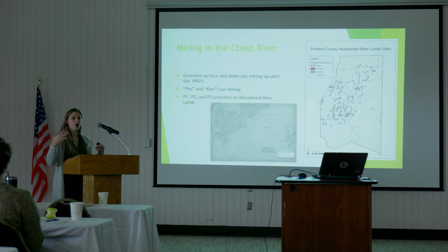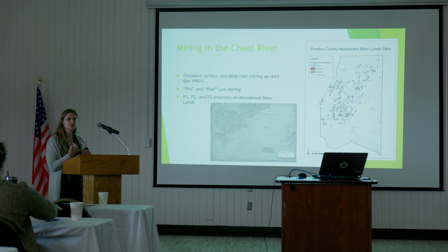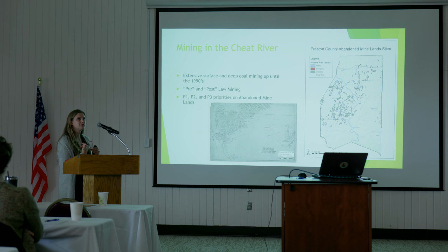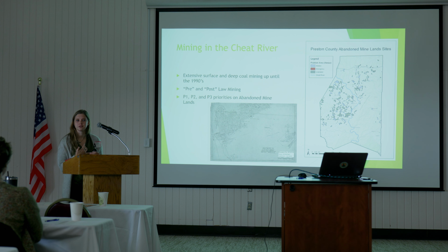I could spend all day talking about how that's not enough money to actually pay for this reclamation work, because acid mine drainage operates on a geologic timescale, not on a human timescale. The sites that we look to restore will continue to perpetuate this acidic material for hundreds of years, most likely, if not even further, as far as I understand.